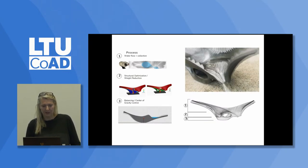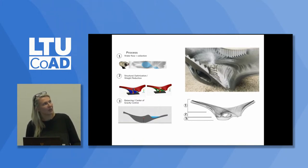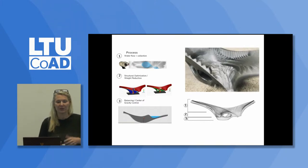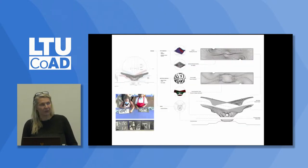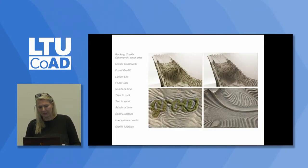These are a couple of strategies that we looked at. There were three factors. One had to do with water flow collection. The second was demassing, or reducing shaping relative to reduced mass. And then balancing, so things can redistribute weight and really work as a dynamic object. And we designed three of these morphologies that have slightly different relationships to soil, water, and the environment.